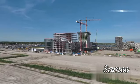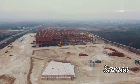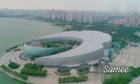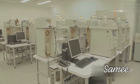Now, I've been following HEPS since the very beginning. I remember standing here in 2019, when this whole area was just grass and dreams. Fast forward to today, and the promise is about to become a reality. If all stays on track, HEPS is set to flip the switch and light up the world in December 2025.